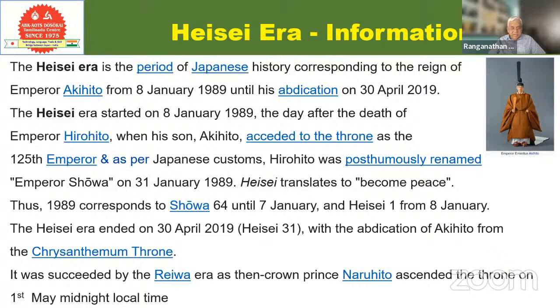The Heisei era started on 8th January 1989, the day after the death of Emperor Hirohito, when his son Akihito ascended to the throne as the 125th emperor. As per Japanese customs, Hirohito was posthumously renamed Emperor Showa on the 31st January 1989. Heisei translates to becoming peace. And thus 1989 corresponds to Showa 64 until 7th January, and Heisei 1 starts from the 8th January.